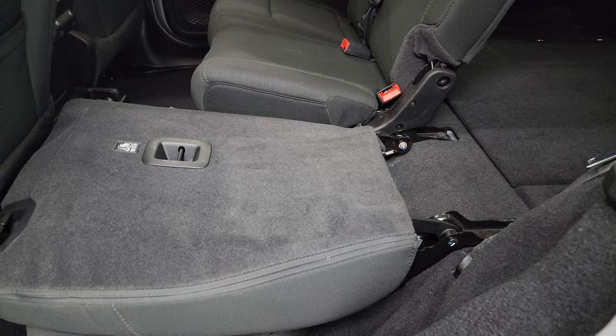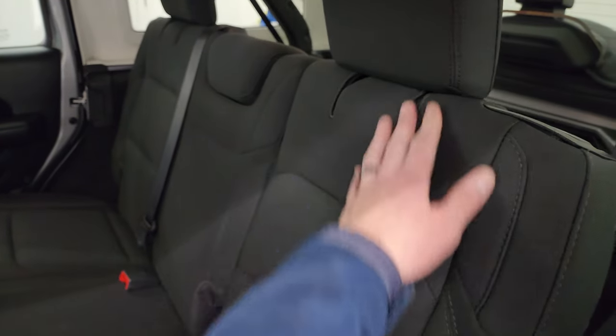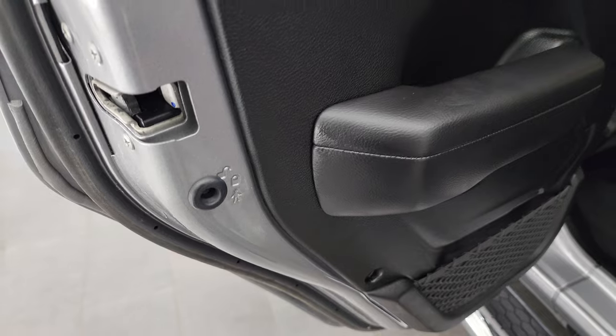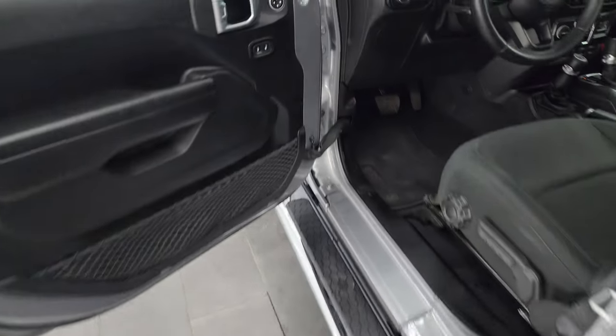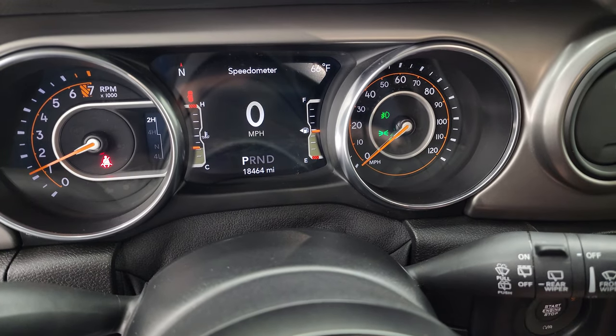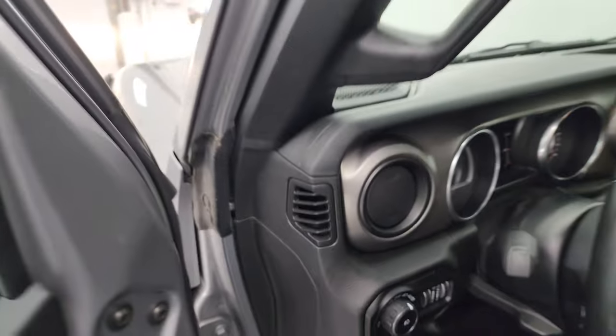And these seats fold down pretty nice and flat, which is great if you have to haul a bunch of extra stuff. And these headrests stay down, so when nobody's riding back there, you get better visibility out the back. Child safety locks on the back doors. We'll start it up and take a look under the hood. Starts right up, no check engine lights or anything like that.